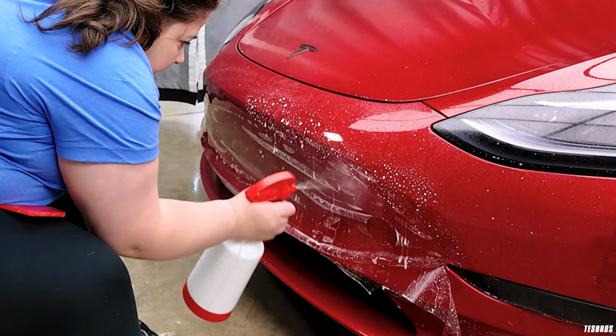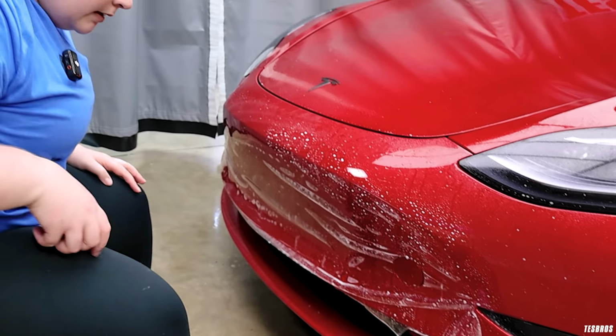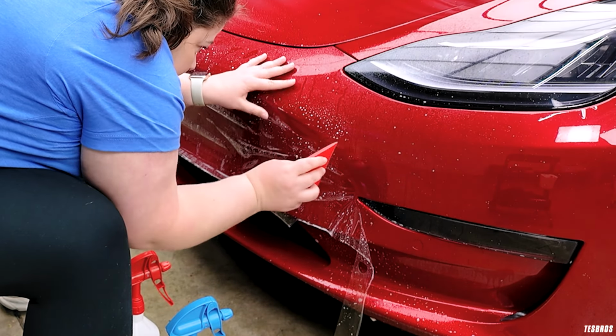So really it was just this area. A little bit of that. And then I can kind of push it back. Okay, that's not as bad as I thought it was gonna be.